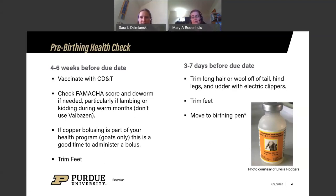This is especially important if you're lambing during warm seasons, where those ewes and those does could pick up more worms. And you want to make sure when they're pregnant, you're not using albendazole. That'll cause abortion. So use a different dewormer other than albendazole.